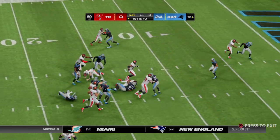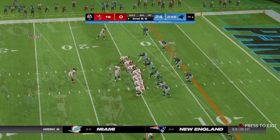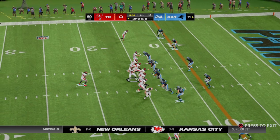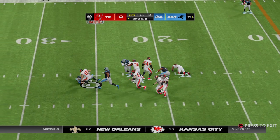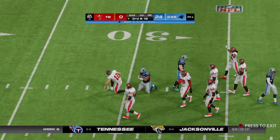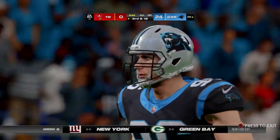Now a handoff up the middle. Short. And he'll get him inside the 15 down to the 14-yard line. Ball at the 14 for 2nd and 5. He'll look to throw. Fighting, but now he's swallowed up and taken down. Brought down by multiple defenders, and it's a loss of 12.